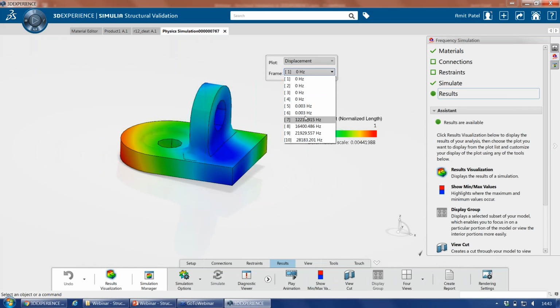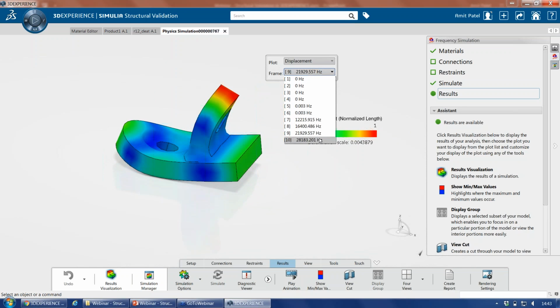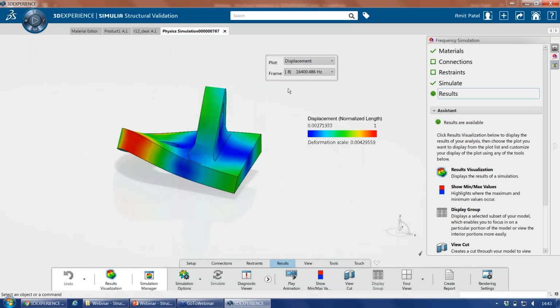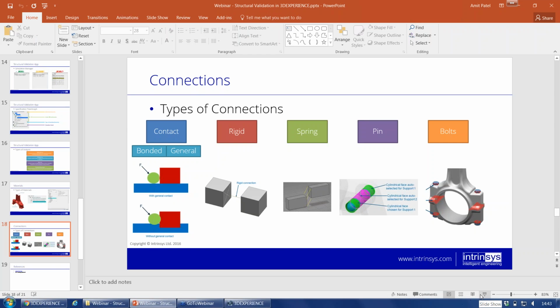And again, the first 6 frequencies we can ignore, so you get translations along X, Y, Z, rotations around X, Y, Z. And then it's the ones after the first 6, you can see the different modes and at what frequency these natural ones occur at and how it behaves. Okay. And it's as easy as that. So that kind of concludes my webinar.